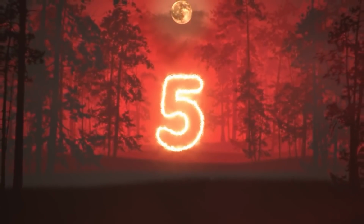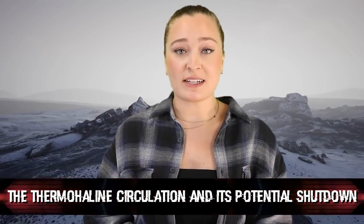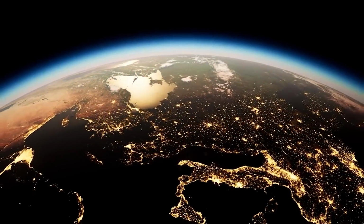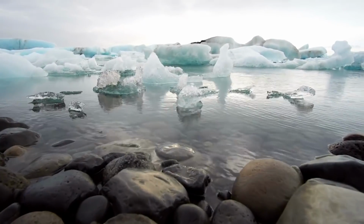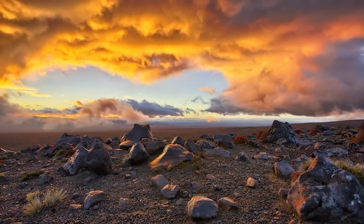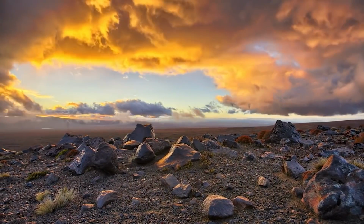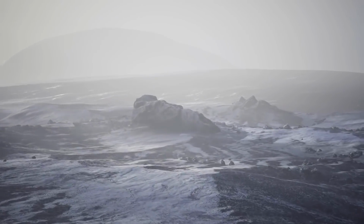At our halfway point, coming in at number 5, we have the thermohaline circulation and its potential shutdown. There are a lot of these cool built-in systems that Earth has that we don't even realize are happening around us, or at least I don't. Some of these systems, if altered, could create climate changes for centuries. Scientists have been warning us about climate change for years, and this is just one of the many reasons why.